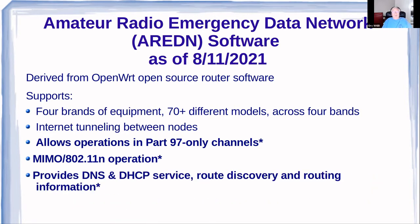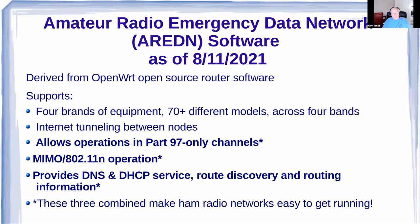They have a DNS and DHCP server built in. They do route discovery and routing information, and all of those 3 in bold make it a lot easier to get a ham radio network going. You don't need a lot of extensive network knowledge.